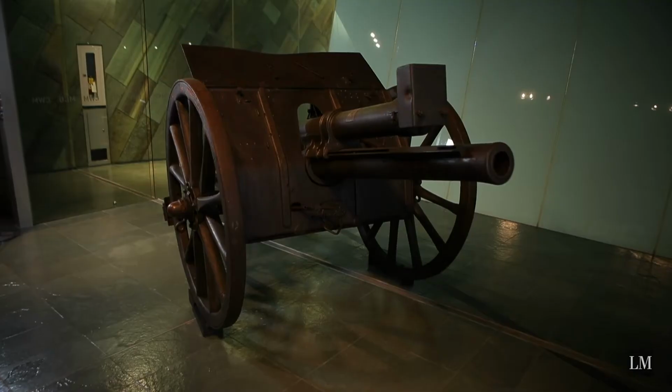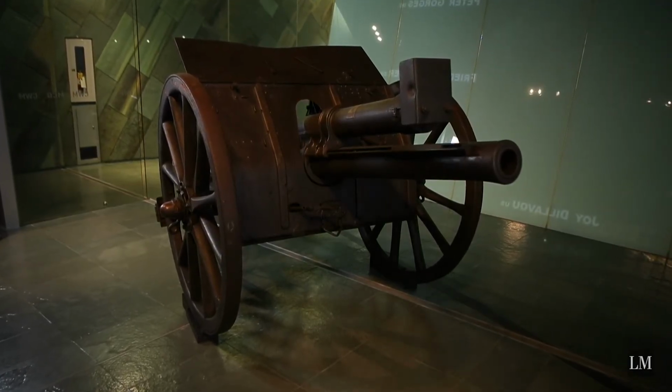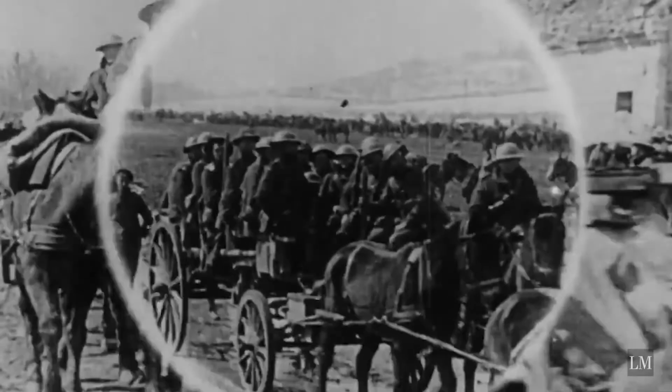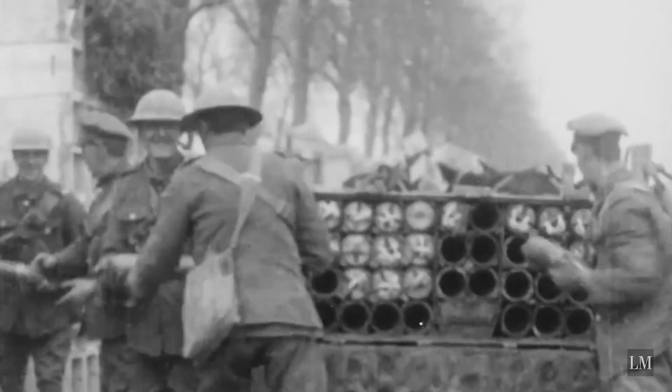This is an 18-pounder field gun here. It was the most common field gun used by the British and the Canadian and the Australian forces. They are crucial for the battlefield because they're light artillery. They weigh several tons and they're pulled by horses, but nonetheless they're considered light, and they are involved in the initial bombardment, but then in the follow-on, the attacking forces moving forward, they need the support of their guns.